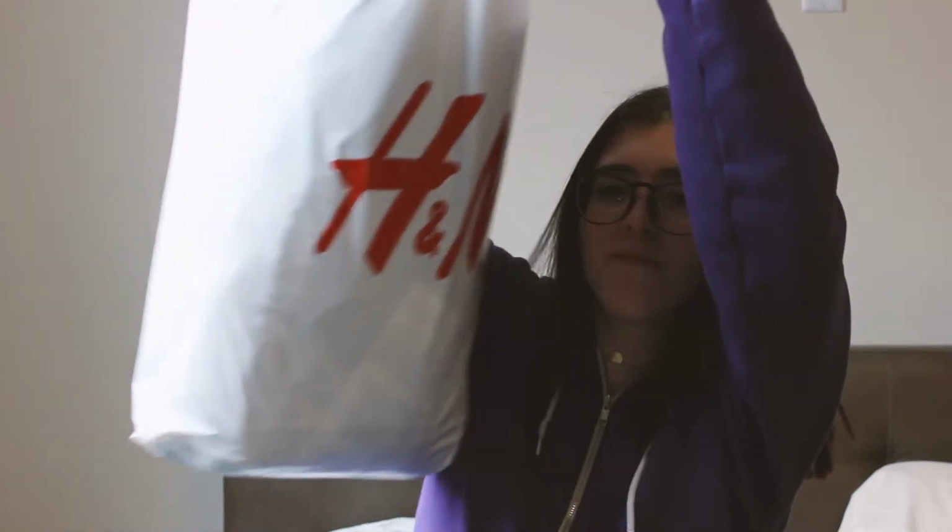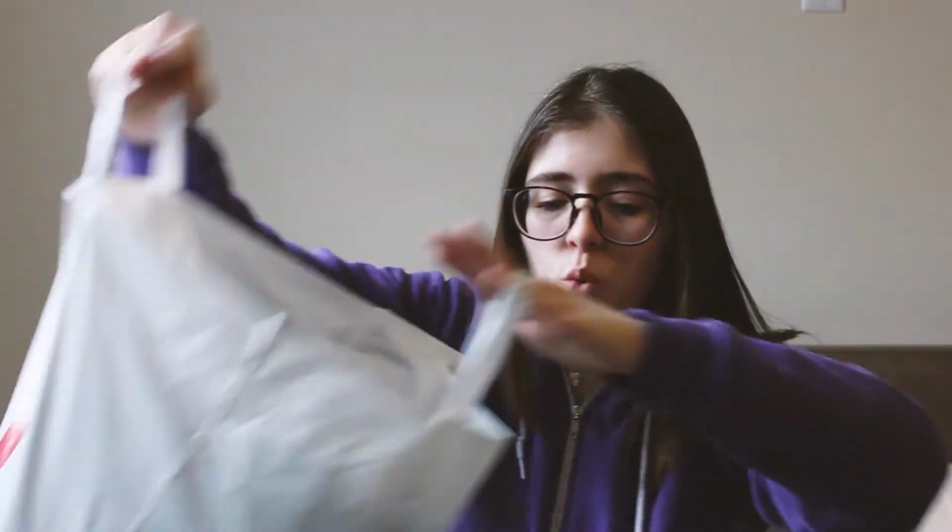Went to H&M. This bag literally weighs like 20 pounds. I bought way too many things because everything was on sale, and everything was so cute, and you would never know it's from H&M.